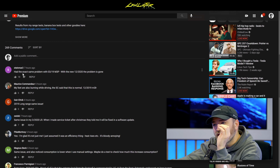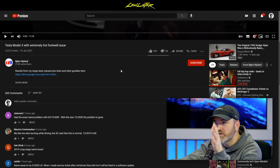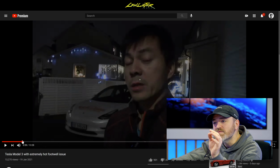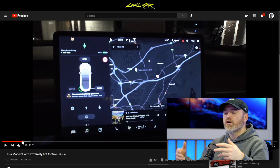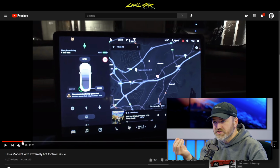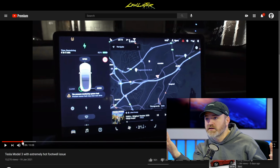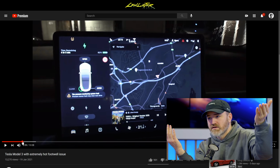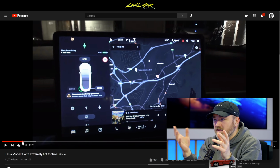This is a weird one. Hot footwell in the car, in the Model 3. Extremely hot footwell issue. Now, this is a kind of specific thing. It seems to occur in cold climates, because in a cold climate, the car is rushing to heat up the cabin. Inside of the cabin, you have a temperature sensor, which, if functioning correctly, is like a thermostat in a building, in a room, where once the temperature in the space hits a certain level, it shuts off the heating. This is pretty simple stuff.